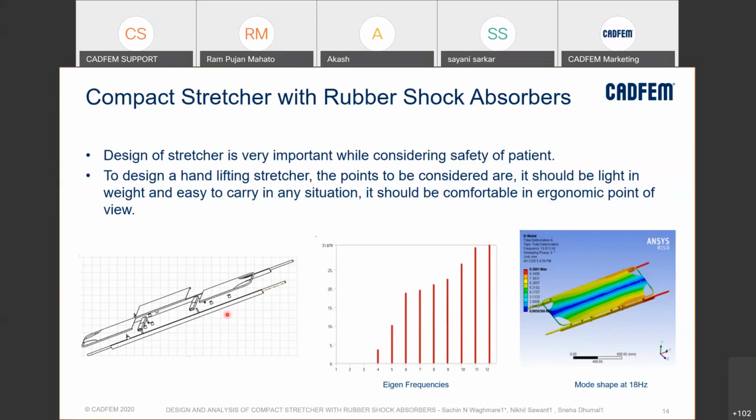The transmissibility of these vibrational forces can be reduced by installing rubber shock absorbers or other kinds of material, and we can study the responses to the vibration by doing an eigenvalue study. One more study usually done is random vibration, where you can understand how safe your structure or stretcher is inside the ambulance, right?